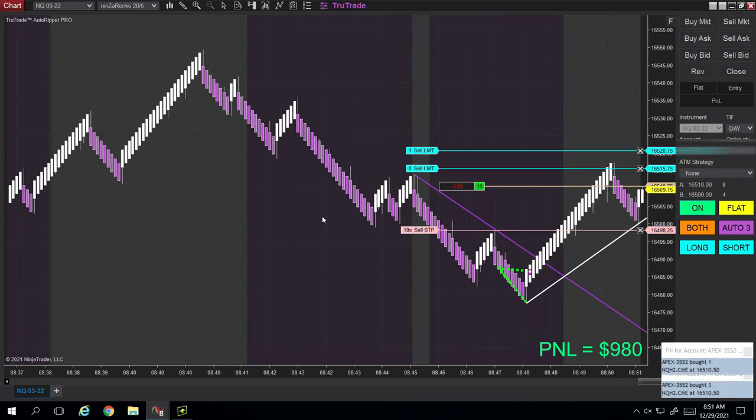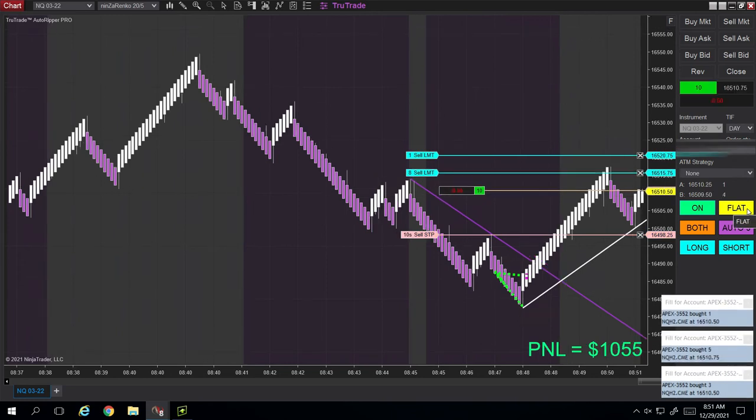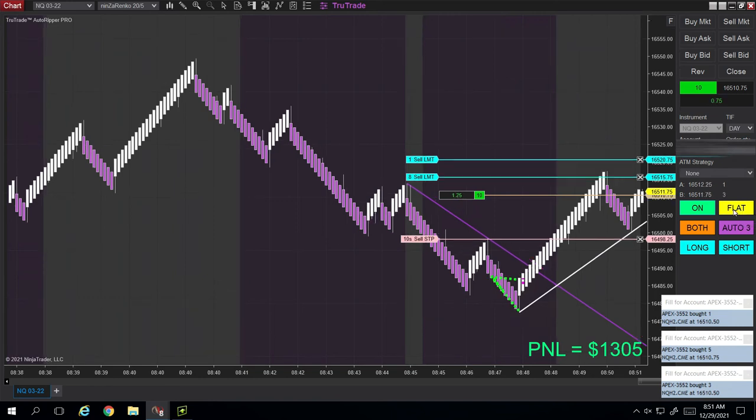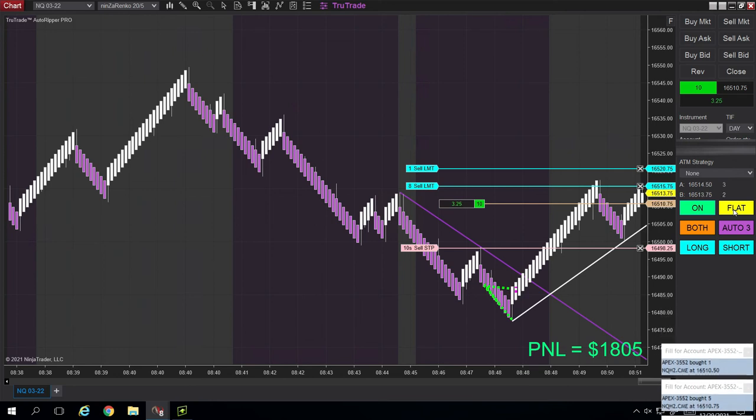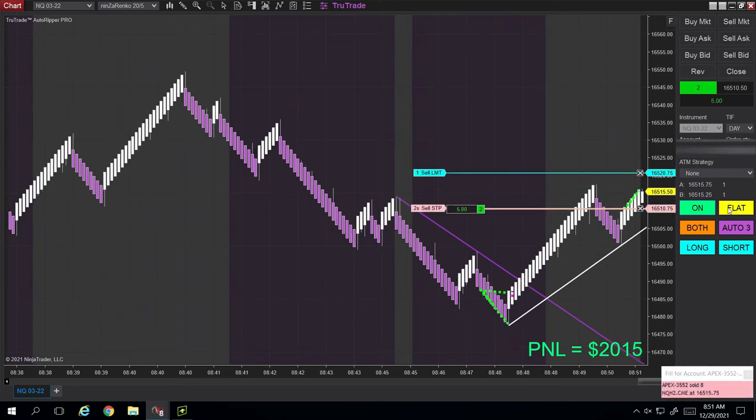Okay, this is it. Okay, we're in it. As I mentioned before, I always keep my hand on the flat just in case, because if it reverses on me, it could really kill our account. We can make a lot of money, but because I have 10 contracts, it can go the other direction real fast. So we hit the first profit target, and we're waiting for the runner. Got my hand on the flat here. I'll be ready for it.